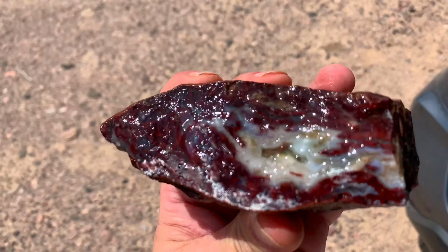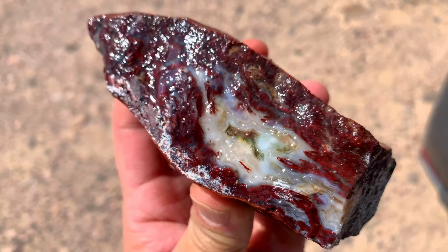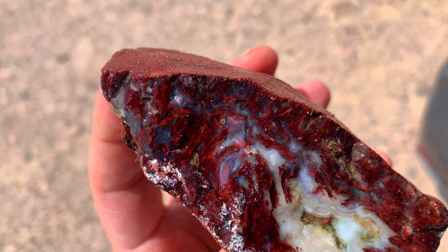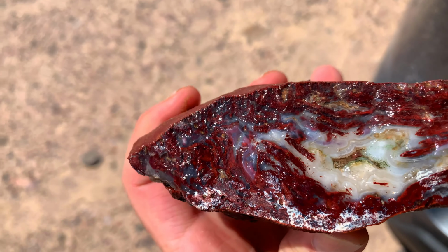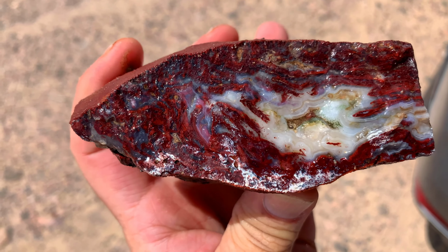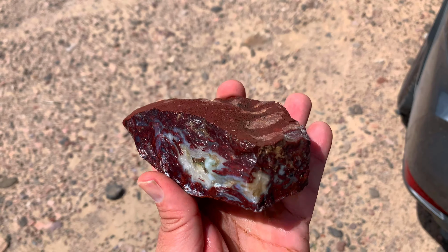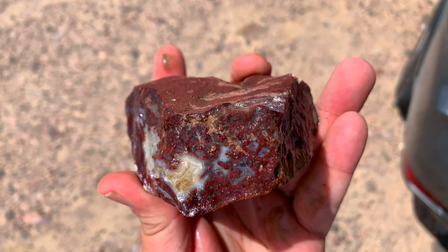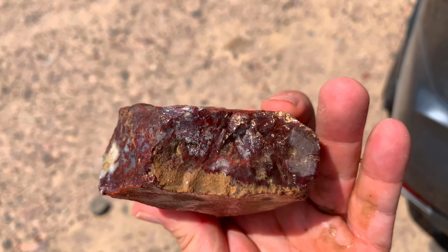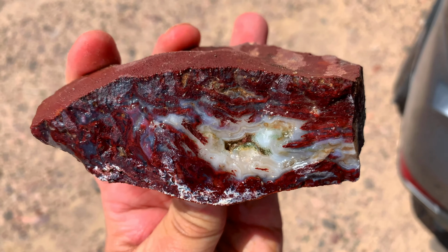All right, everybody, doing a little jump out here in the desert. Found this real nice moss when I jumped out. Found a few nice pieces. I'm gonna show you all the ones I found. But anyway, really cool moss. Got nice agate in there. You can see all the white and the red, and it's got the rind still on top. It's almost like a giant seam agate. Just a really cool piece.